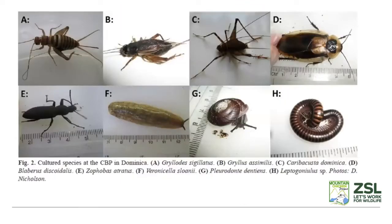And so we were able to establish colonies for about 8 species of invertebrate in this facility on Dominica, but some far, far more successfully than others. So typically it was those species that are already widely cultured, because they're amenable to that. It's economically viable to culture these in other countries. So things like the Gryllus assimilis and the Blaberus, but other species less so.